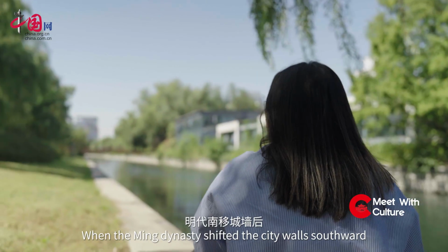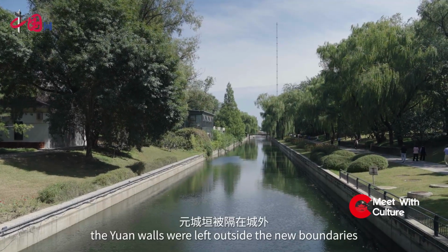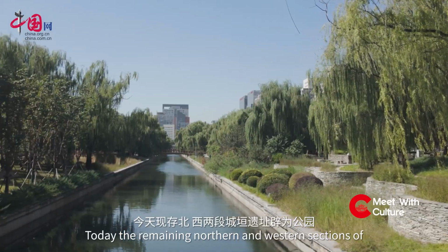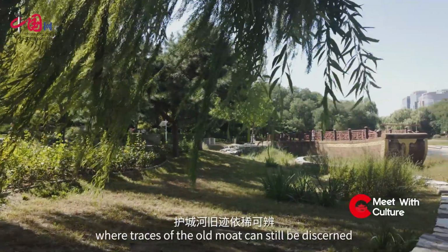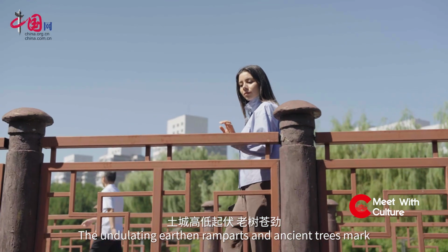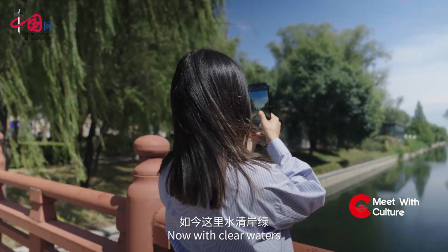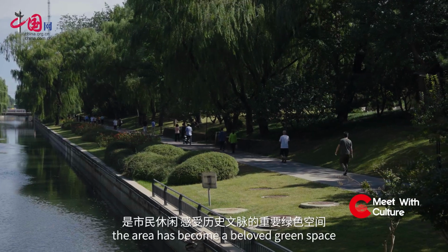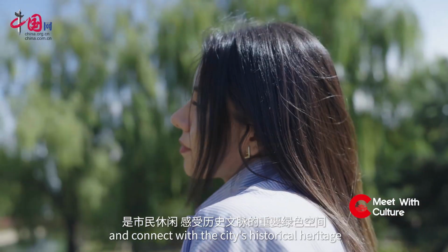When the Ming dynasty shifted the city walls southward, the Yuan walls were left outside the new boundaries, and the course of the moat gradually changed. Today, the remaining northern and western sections of the Yuan walls have been preserved as parks, where traces of the old moat can still be discerned. The undulating earthen ramparts and ancient trees mark the earliest remnants of Beijing's city walls and moat. Now, with clear waters, green banks, and winding walkways, the area has become a beloved green space where citizens can relax and connect with the city's historical heritage.